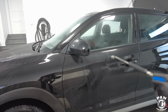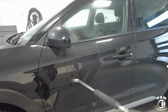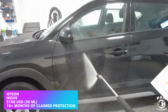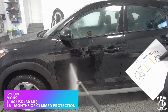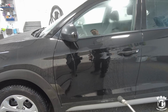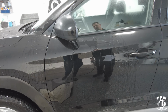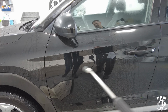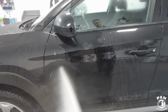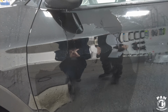Okay, on the front half, again, we can see this beautiful tape line. So on the front half of the driver's side door, we have Geon Mose. So the water is slower to sheet off, we can tell. Yeah, definitely it took a hit.